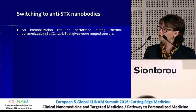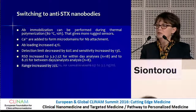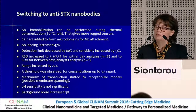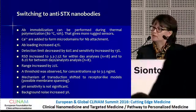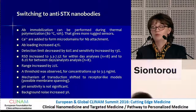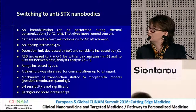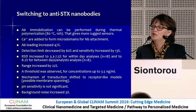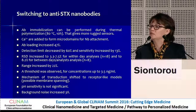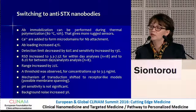Now, the nanobodies. They are more rugged molecules, so the antibody immobilization could be performed during thermal polymerization, which gives us more rugged devices, more rugged sensors. They are hydrophilic, so we have to dope the membrane with calcium ions to form microdomains for the nanobodies to attach. The antibody loading increased 47%, detection limit decreased by 60%, and sensitivity increased by 13%. That was good news for us.